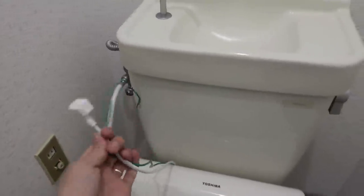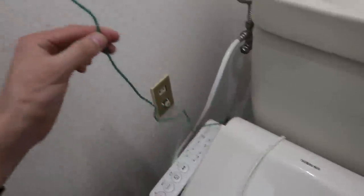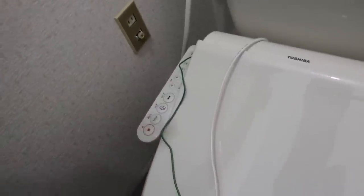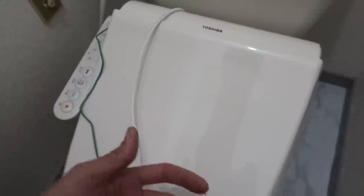So now it's time for pretty much the final step other than using it and testing it out, and that is, we gotta wire this thing up. This green wire is for the earth, so that if anything goes wrong in this seat, because there is a lot happening in here, it heats up the water, it sprays you, it heats up the entire toilet seat. If something were to go wrong, you don't obviously want to get electrocuted and die, so you need to have the earthing hooked up.